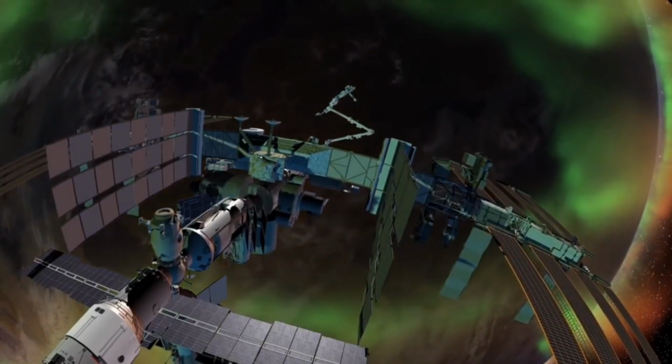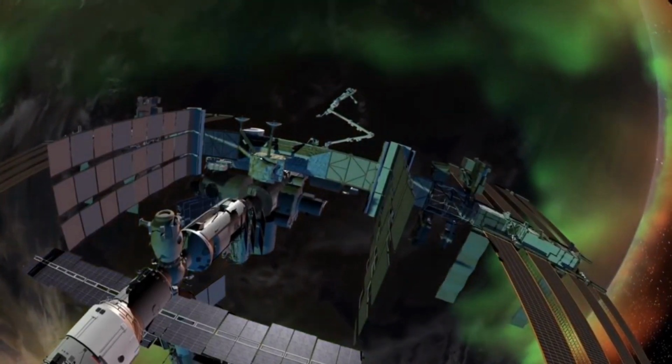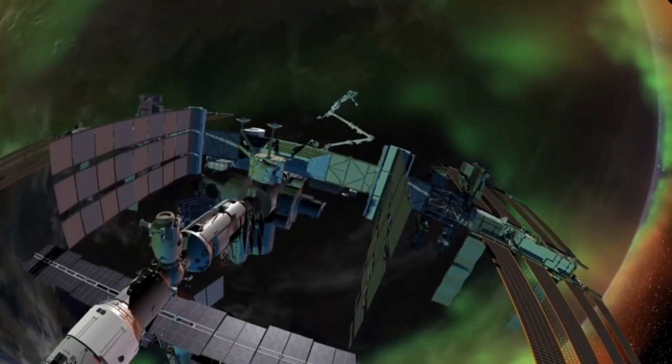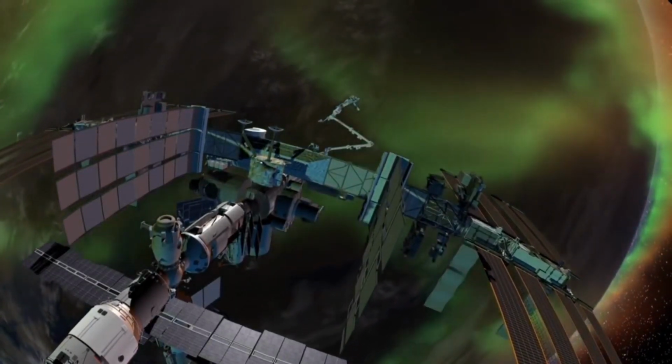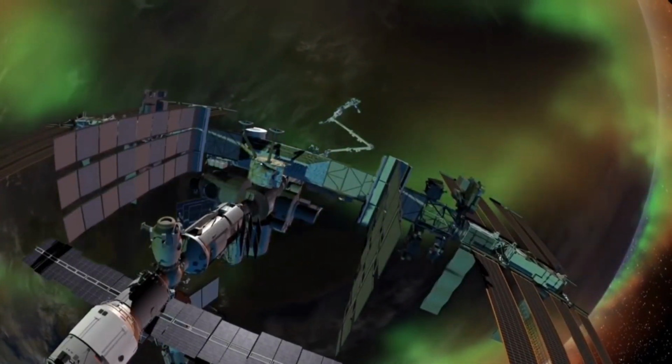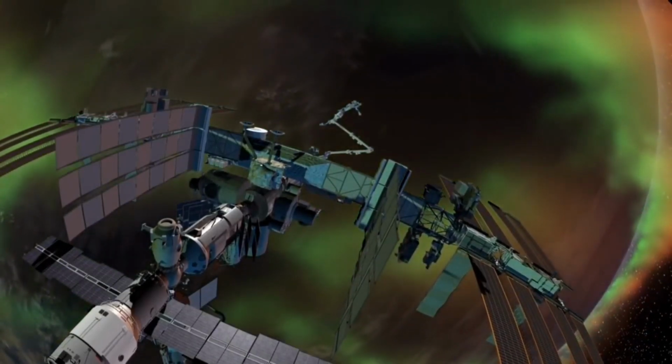Astronauts in the International Space Station are within Earth's magnetosphere, but astronauts leaving Earth's cocoon on their way to the Moon or Mars have no magnetic shield and face a much greater danger.